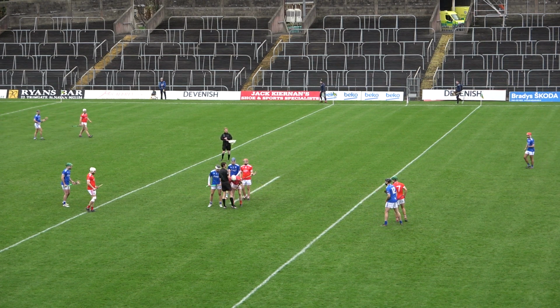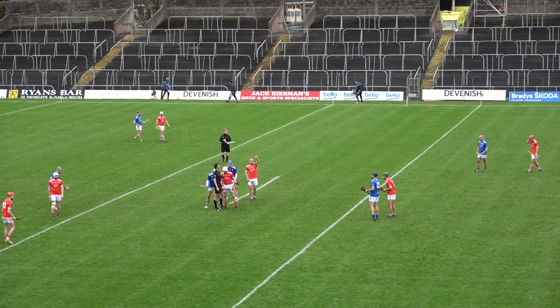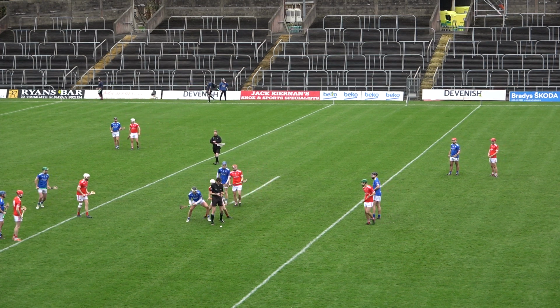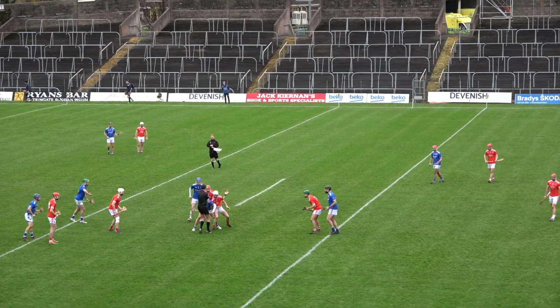He is. He probably will end up drifting towards the middle of the field. He might be just so natural in that position. But look, it's all to play for here. I think it's very hard to know what way the wind is blowing. We'll know in a few minutes because puckouts will tell us. But referee's about to throw the ball in.